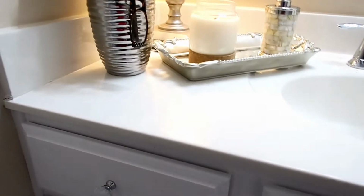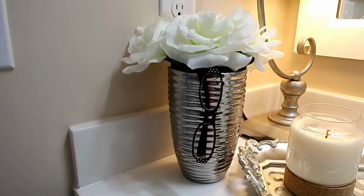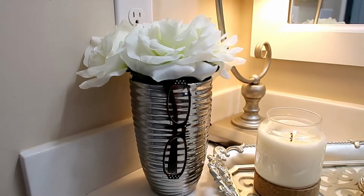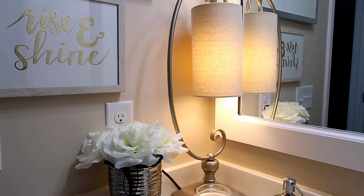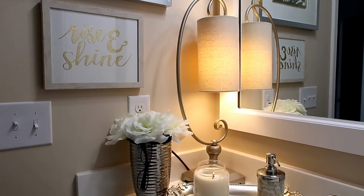Coming around to the sink area. The vase is from Burlington Coat Factory. I hang my glasses here for whenever I'm doing a facial. The flowers are from Michael's. The lamp in the corner, I actually bought it from Stein Mart. It fits perfectly in that corner.